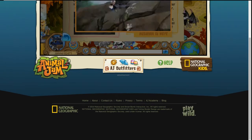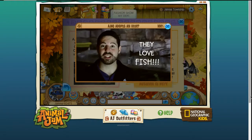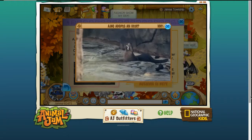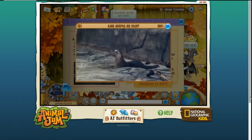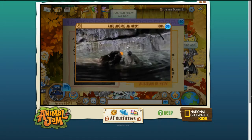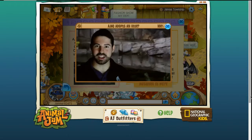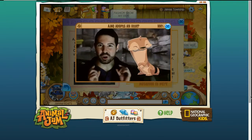North American River Otters are found all across the United States. They love fish, especially fish heads. Here at the aquarium, we give them lots of rainbow trout, smelt, capelin, and lots of fruit. These guys love carrots, celery, and apples. They love everything, even earthworms. A lot of times they'll take the earthworms and kind of play with them in their mouths. It looks like they have a little worm mustache.